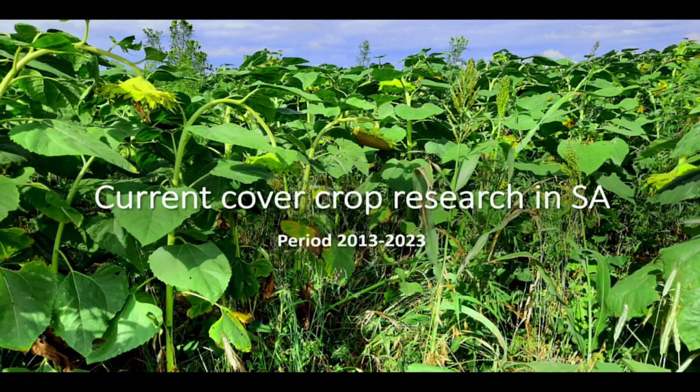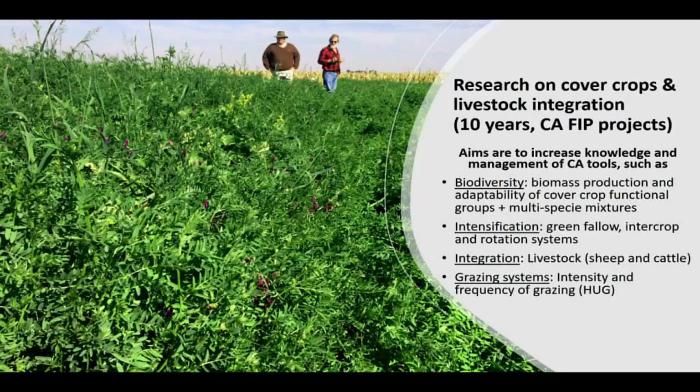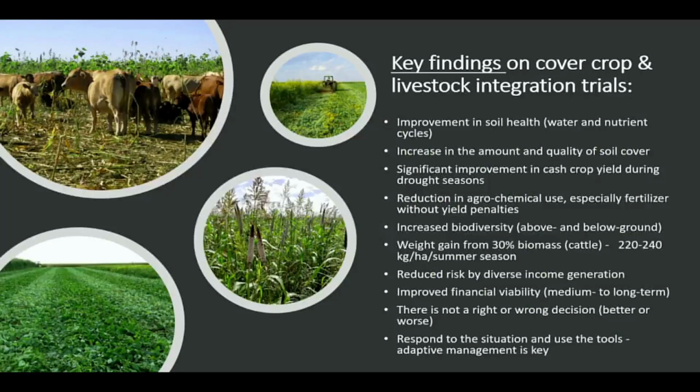Just quickly want to share some of the insights we got from our cover crop research in South Africa for the last 10 years. And our focus was basically to increase our knowledge and management of conservation agriculture tools, such as biodiversity, intensification, integration of livestock, and the grazing systems. What kind of grazing systems are the best to use on cover crop in crop rotations? And some of the key findings, I will just quickly run through them.